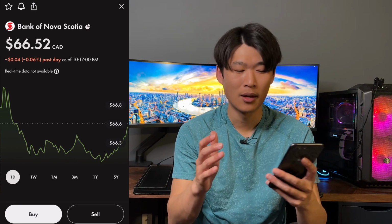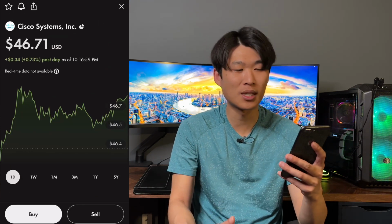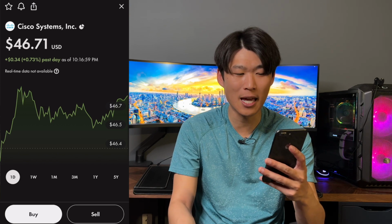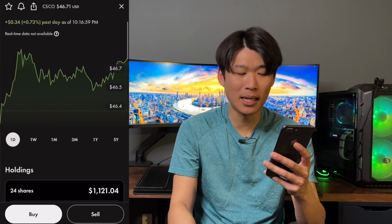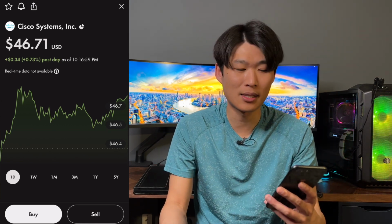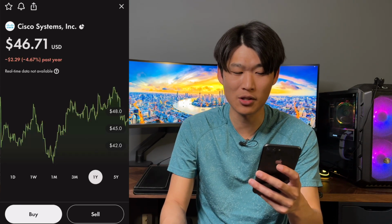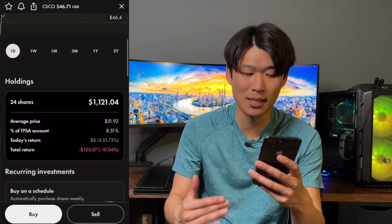So next position is a US position, Cisco Systems Inc., closing out at $46.71, up 34 cents on the day. Ticker symbol for this one is CSCO. And this is one of my little tech plays. You probably hear about Cisco Systems Inc. quite a bit. It is a popular name. During the dot-com bubble, this reached a very large high and then has never recovered ever since, and still hasn't hit its all-time high. And I'm sure we'll be able to see that down at the bottom here.